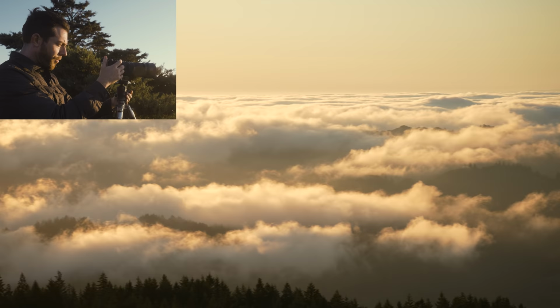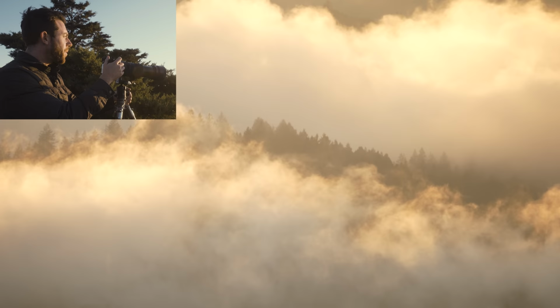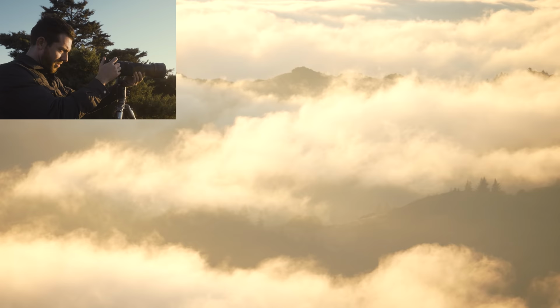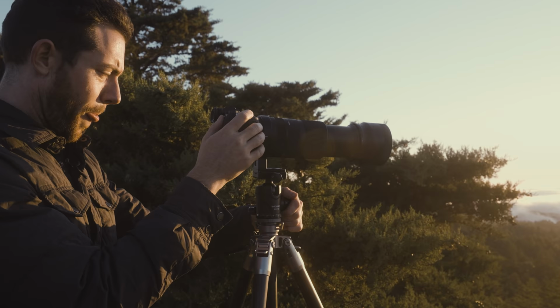I mean, if I go in here and zoom in, you can just see these beautiful tree lines peeking out through the clouds. You can create these little islands in the fog. I think this would make for an interesting composition right here. I'm gonna try this out.